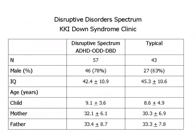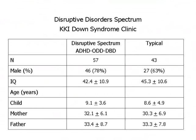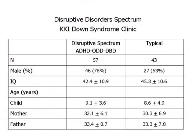Nonetheless, despite all these complicating factors of what contributes to behavior, which is a very complex thing, we have made an effort to try and characterize it using some standardized behavioral tools, which will give us numbers that we could use, I think, across clinics and to measure treatment outcomes and to perhaps better group cohorts for future research. So we looked at 57 kids who are on this disruptive spectrum, compared them to 43 kids with Down syndrome who are more typical.